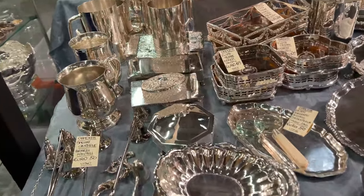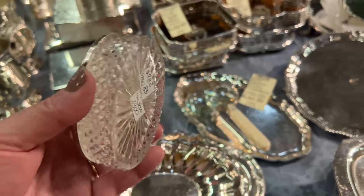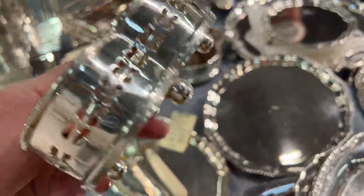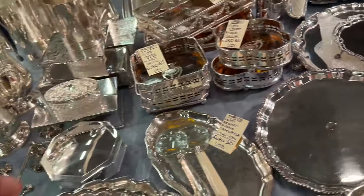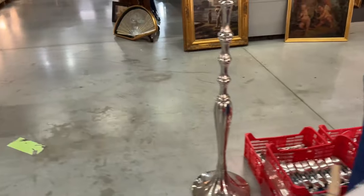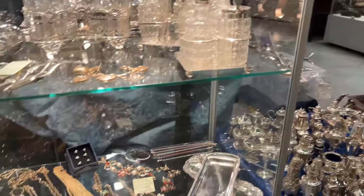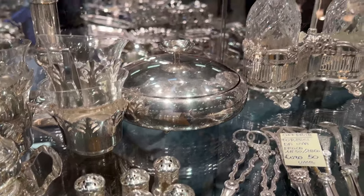Up here, these candle snuffers say 50. And also lenti are magnifying glasses. This says 85 for the sweet little oval box. And these, so cute, say 65. I don't know what the bottom of that is made of. I don't remember what it felt like. Lots of cute things over on this side. More little carriers, little teeny tiny salt and pepper shakers.